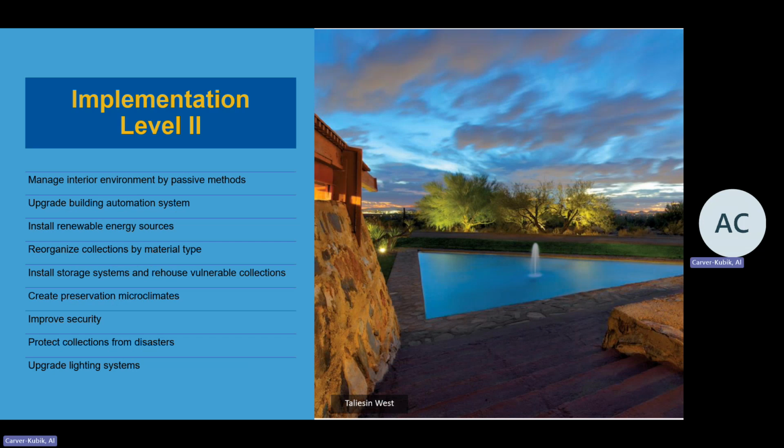Level 2 project activities are listed on pages 4 and 5 of the Notice of Funding Opportunity. You might, for example, upgrade a building automation system to enable a more active management of HVAC systems, or recommission or install an HVAC system, or you might install renewable energy sources such as solar panels, wind turbines, geothermal, or heat pumps.